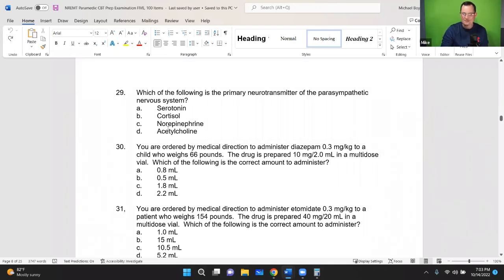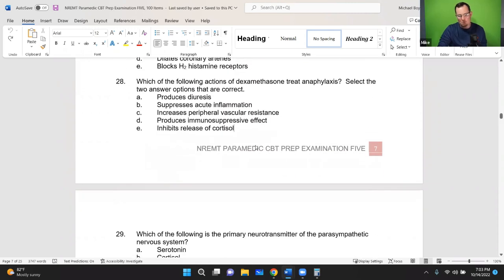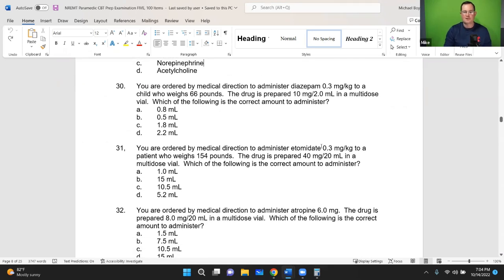We talked about this earlier. Sorry, I was doing something. What was the answer to 28? Number 28 was Bravo and Delta. All right, thank you. Is 29 Charlie? D. 29 is Delta, acetylcholine. Yep. Remember, whenever we talk about neurotransmitters of the parasympathetic nervous system, you always have to think acetylcholine.